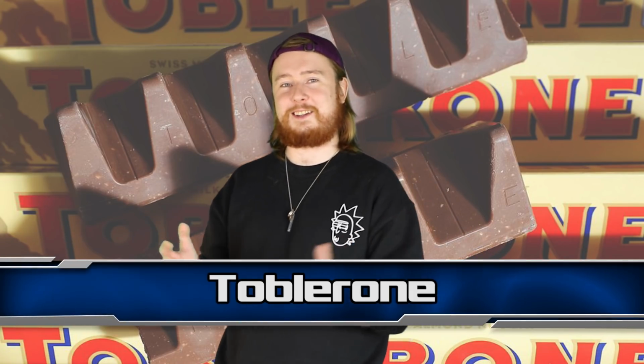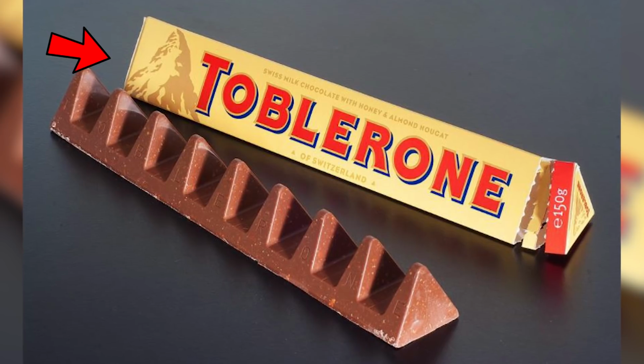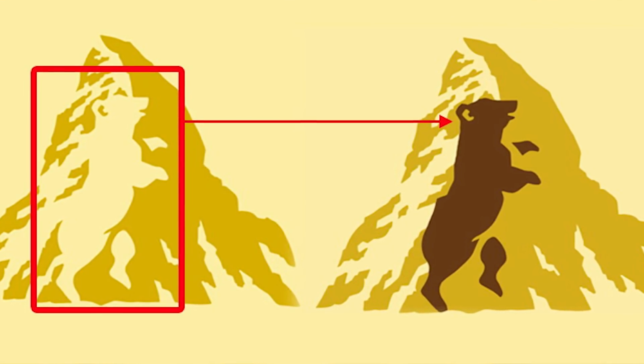This chocolate is eaten all over the world, but many people don't stop to take a look at its logo. It's an image of the Matterhorn mountain in Switzerland where the chocolate is made. In the middle of the image, you can also see a bear standing up on 2 legs. This is to symbolize the honey flavor of the chocolate and also the fact that it's made in a place known as the City of Bears.